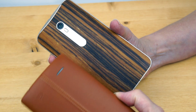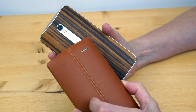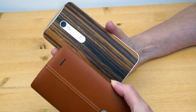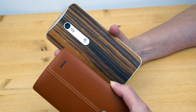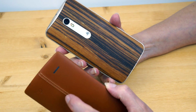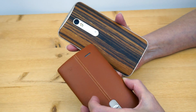Oddly, even though it's clearly possible since Moto's doing it, LG doesn't support quick charge. It's not that slow to charge though. I can charge it from 15% to 100% in about an hour and 15 minutes. So that's not so bad either. No wireless charging on either of these. Particularly organic materials get in the way of that, leather and wood, even if it's just a thin veneer finish on it.